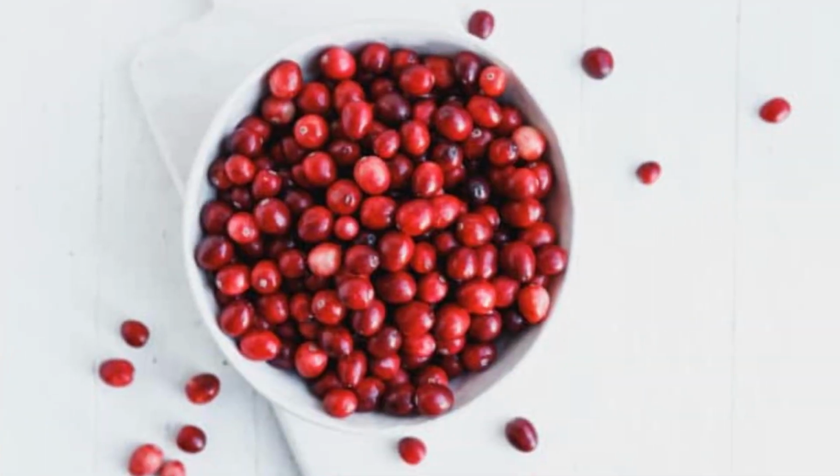Number 4. Cranberries. These tiny, tart fruits are packed with antioxidants and have been shown to help prevent kidney stones and reduce inflammation in the kidneys. Add them to your salads, smoothies, or enjoy them as a snack on their own.